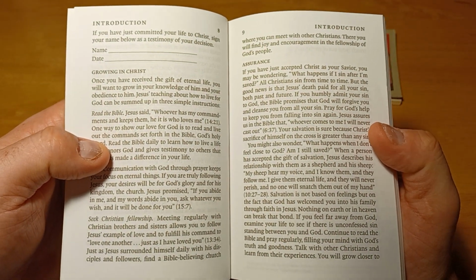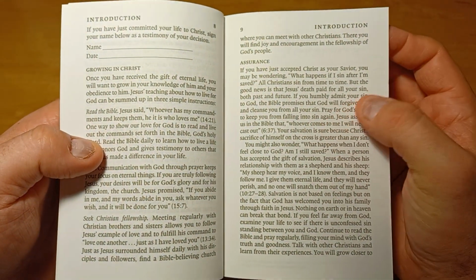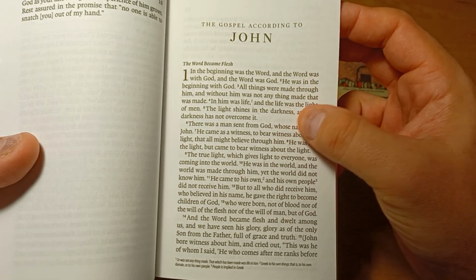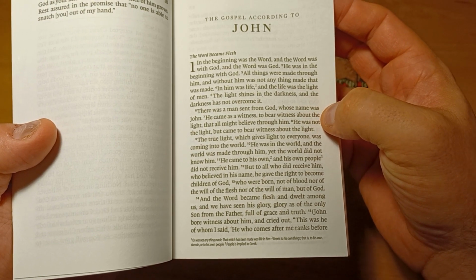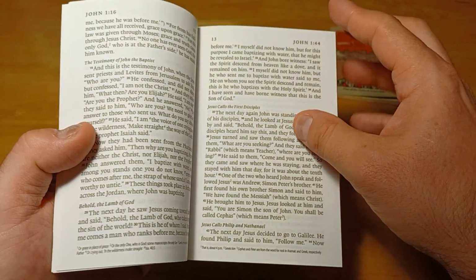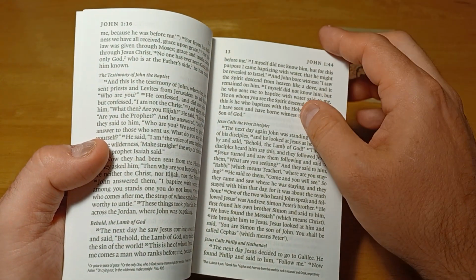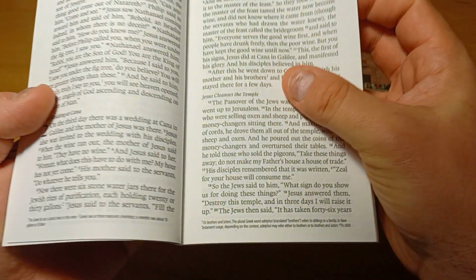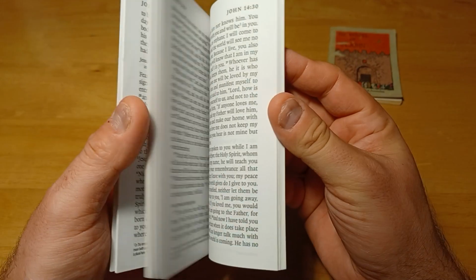They got a place you can sign and date if you commit your life to Christ, want to record the date. Some more information, and then we're into the actual gospel. The single column format, as we would expect in a volume this size. Of course, the ESV is a very literal translation. Personally, I might want something I think easier to read for an evangelism tool, but that's just me. Footnotes are pretty tiny, but that's not as much of a concern on a volume like this.